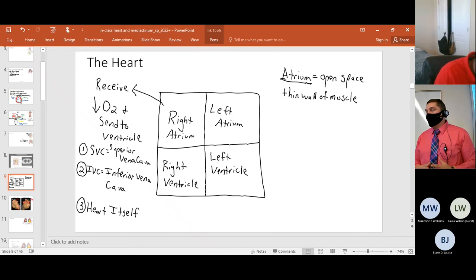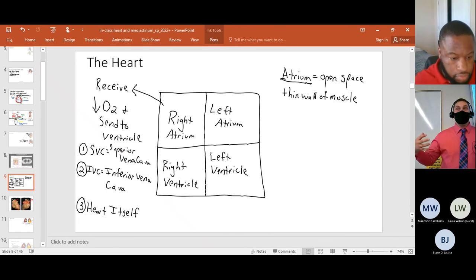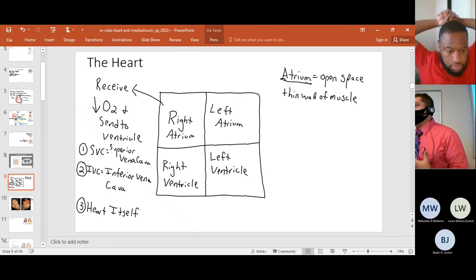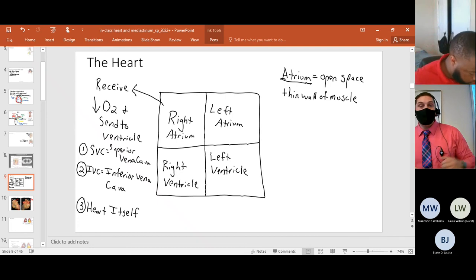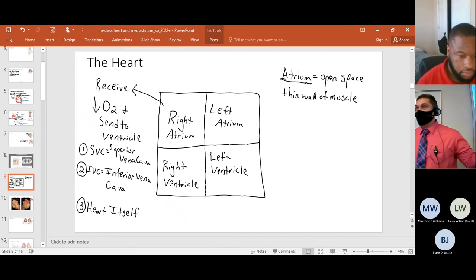Now that becomes its own separate issue, because not only do I have blood inside the heart, but now I have blood kind of coursing outside the heart as well. And then if you think about it, I need to get that blood just like I need to get blood in from the body to be reoxygenated. I also need to get blood in from the heart to be reoxygenated as well, okay? So the three big areas the right atrium is going to receive blood from are going to be superior vena cava, inferior vena cava, and the heart itself. Okay.